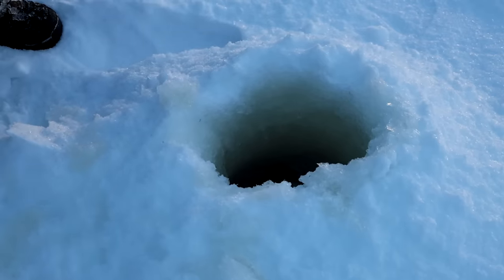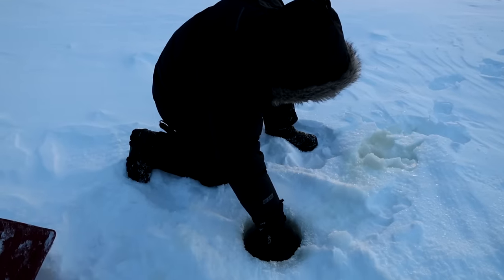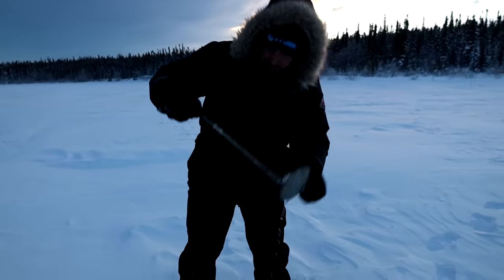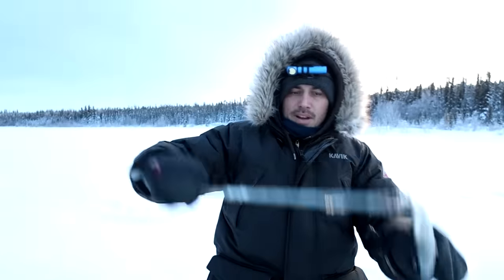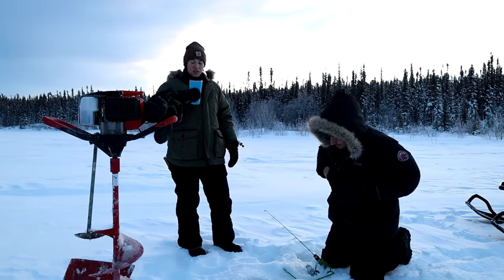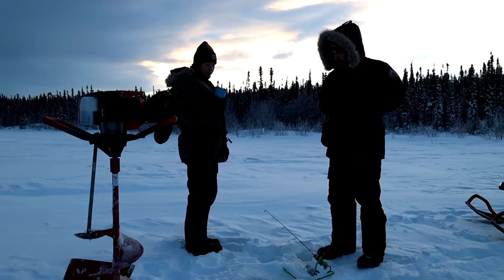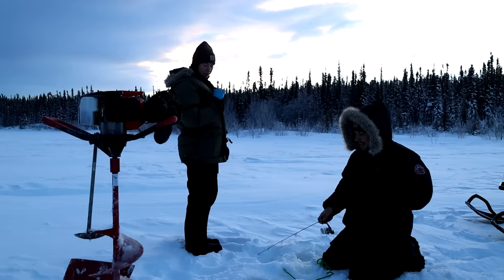Nice hole. Oh yeah, it's way deeper than that. Right there. So 18, from there to there. And then I'd say it's close to 18 inches. This fish likes stillness. No, they don't like that. I would like to check your depth. Look, though. Told you they like that. You did like it. It's really bobbing it, huh?